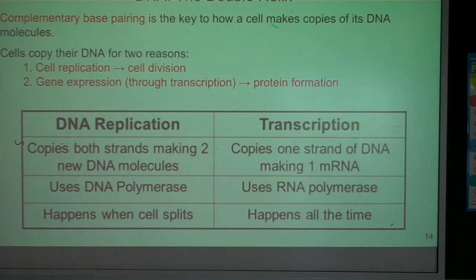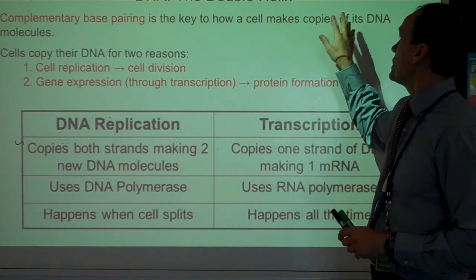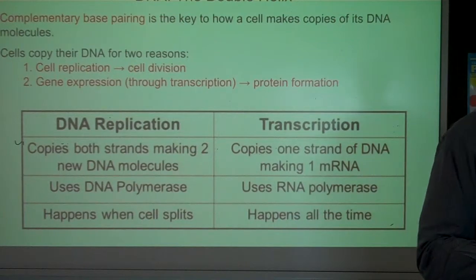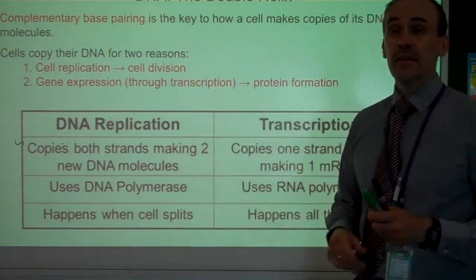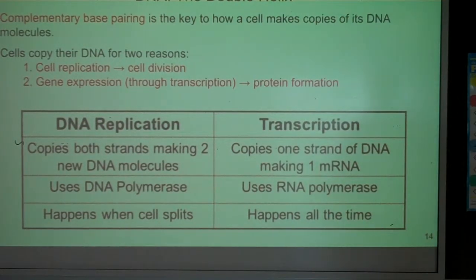Oh, actually, here we go. Slide 14 is definitely a cram card. I mean, almost every slide is crucial in that slideshow, but this is how cells make copies of the DNA molecules. Okay, why do cells make copies of DNA? There are only 2 reasons. When the cells are dividing, and when genes are being expressed. That's it. So these are the two jobs the DNA has.